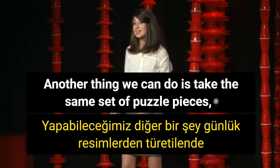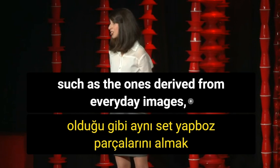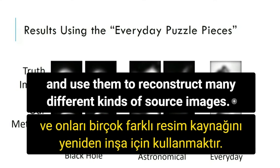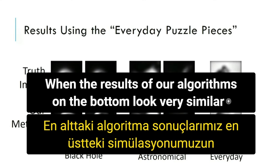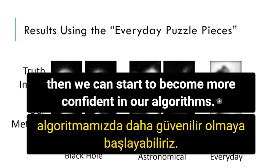Another thing we can do is take the same set of puzzle pieces, such as the ones derived from everyday images, and use it to reconstruct many different kinds of source images. So in our simulations, we pretend the black hole looks like astronomical non-black hole objects, as well as everyday images, like the elephant in the center of our galaxy. When the results of our algorithms on the bottom look very similar to the simulation's truth image on top, then we can start to become more confident in our algorithms.